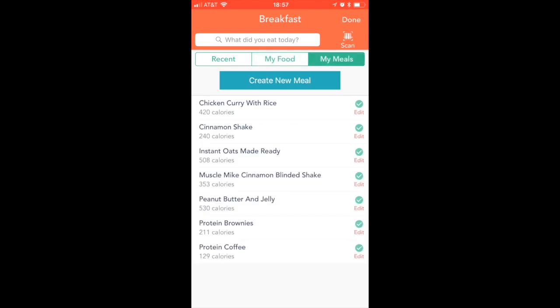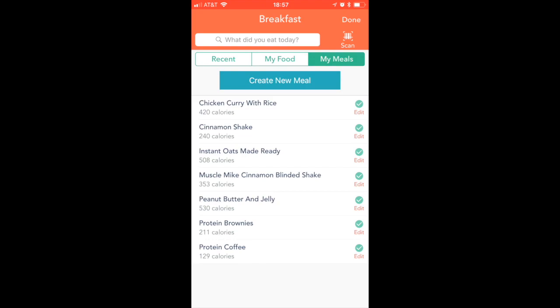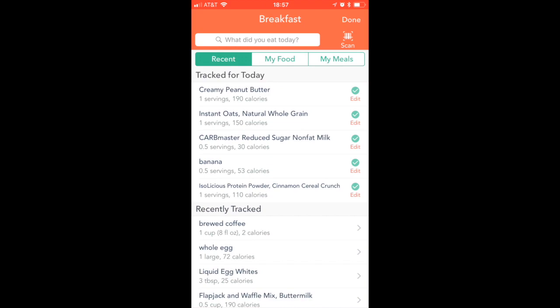Next to that is my meals. This is where I've created some meals where I may eat it more than once, and it just makes it easy to click on it, and it'll show you everything that's involved. So, instant oats made ready. Here it shows me all the ingredients that I've put into this meal. And once this is up, I can either delete the meal, or I can go over here and say I ate this. Once you say I ate this, it's going to put it into your breakfast, which is great. It makes it a lot quicker if you know what you're going to eat on a weekly basis.